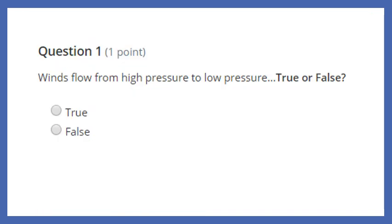All right, so here we go. Question 1. Wind flows from high pressure to low pressure, true or false? So I'll give you a little fun saying. High to low is the way to go. High to low is the way the wind blows. So what do you think, true or false?